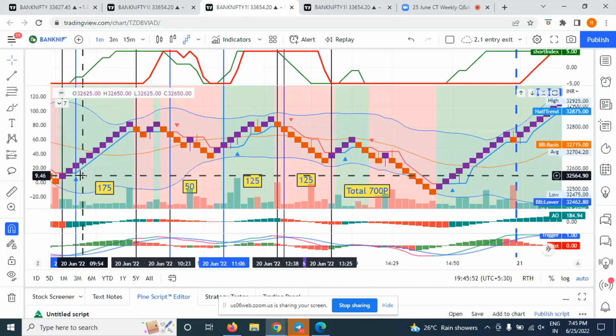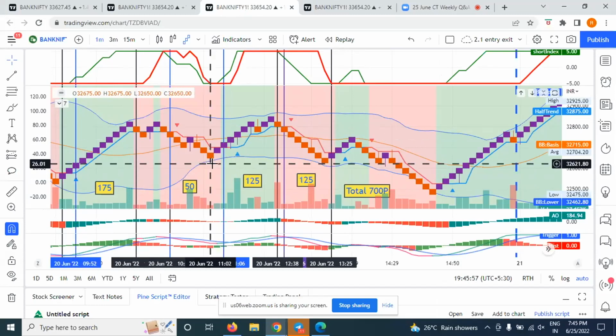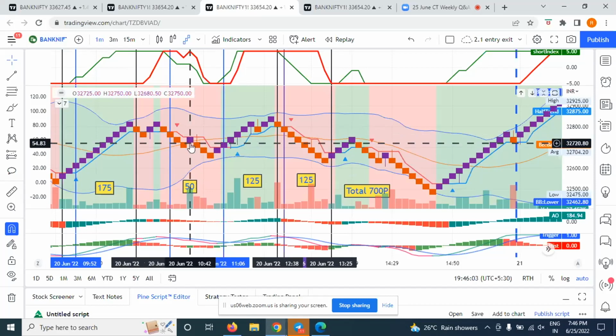175 points captured over here, a very clear entry. Then there was a trade over here, let's say at 10:23, on the short side, and there was one candle over here that asked us to exit, but I didn't exit there.